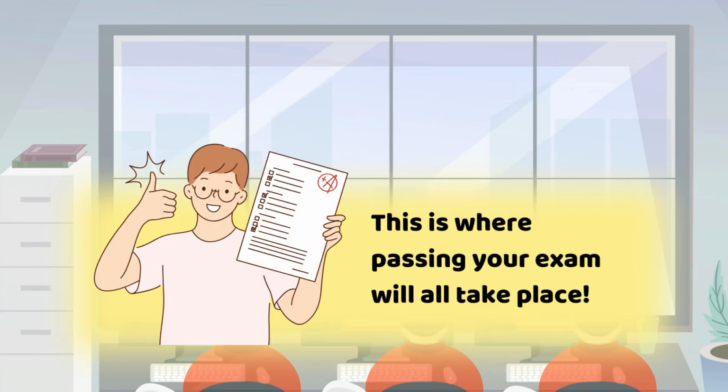And this is where the magic begins and where you're going to remember the key concepts that we covered, and you're going to knock out that exam with a passing score.